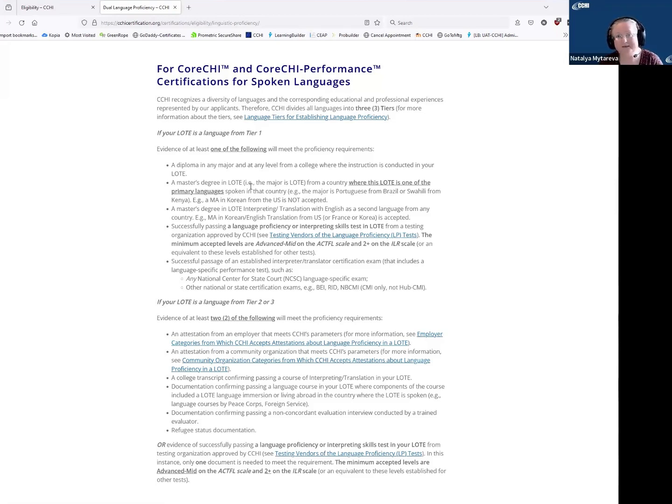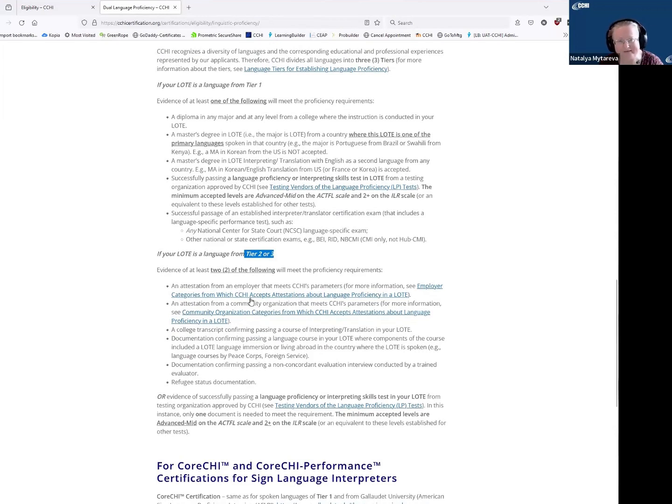Now, if you are from a country where you are a minority and your language is not the official language of education, and there is just simply no way you could have a college degree, then that language belongs to tier 2 or 3. And the difference between tier 2 and 3 is whether you have a language proficiency test easily available in the United States or not. So, for languages of tier 2 you can take a language proficiency test, and for languages of tier 3 that test doesn't exist, but the requirements are the same. So again, the easiest way for all 3 tiers of languages, if you don't have a college diploma in your language, is to take a language proficiency test and pass it at advanced mid-level, or on the ILR scale, the equivalent of 2 plus level.